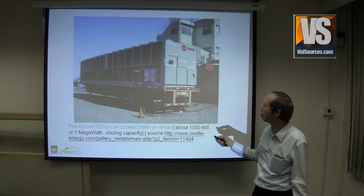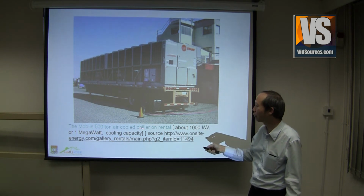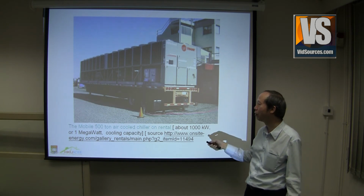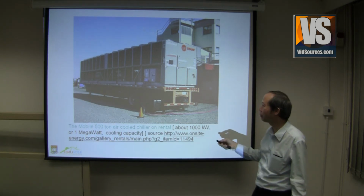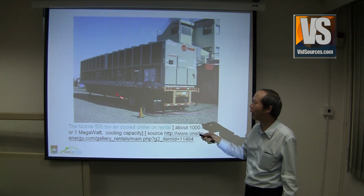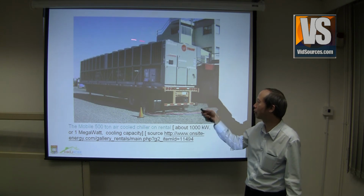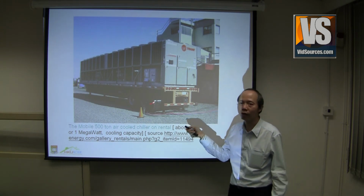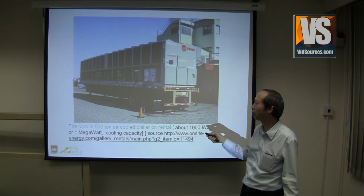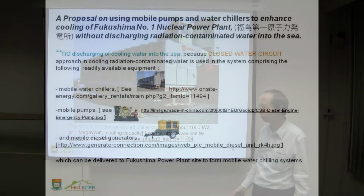Now this is a mobile water chiller, air-cooled type, of about 500 tons, and the machine is available for rental from quite a number of companies in the USA and also in Japan. We can rent this, in fact. The container truck can take this out to the site, and this can run connected by pipes to the various equipment to serve the closed loop cooling system for the nuclear power plant.